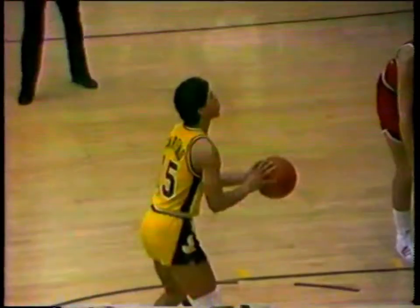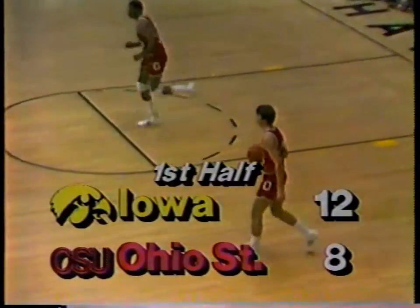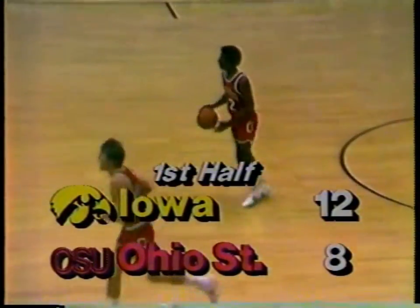Bob, as we're watching it again, watch how Steve slows up a little bit to make sure that he has control of himself, kind of setting up. Ron Stokes, who fouled him, now has 2 personal fouls. And Iowa with its biggest lead, 12-8. 14:17 left to play here in the first half.